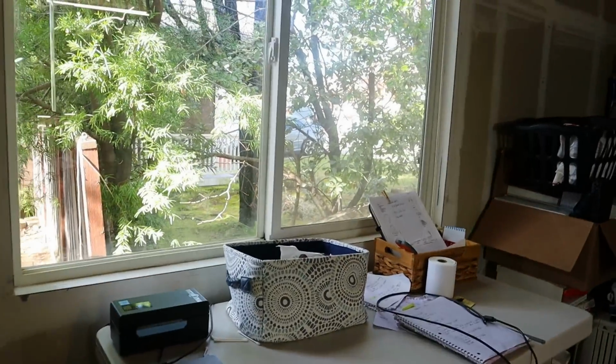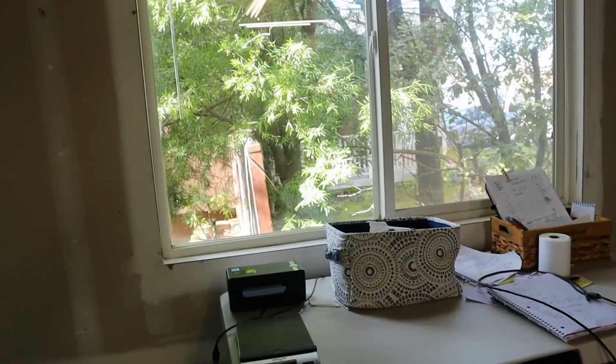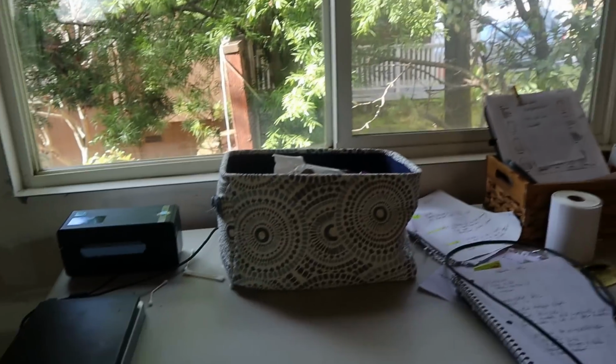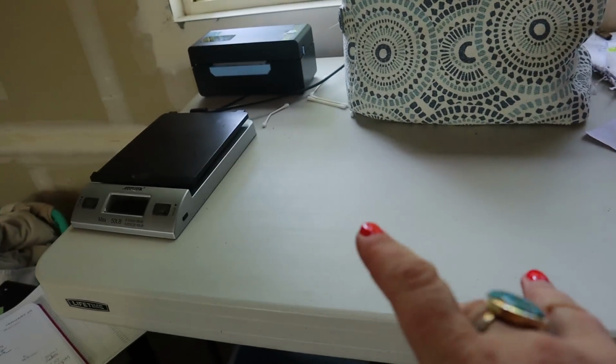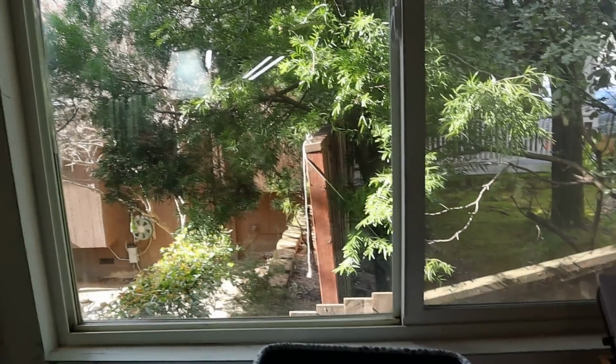This has been a big change for me. When Petey moved out, he had shelves all along this wall. I didn't even know there was a window here. They were covered by his shelves and boxes, but this is where I list now. I bring my laptop in, I put it right here, where I list, where I ship, and I get to look out at this view of the beautiful trees, and it's been really sweet.